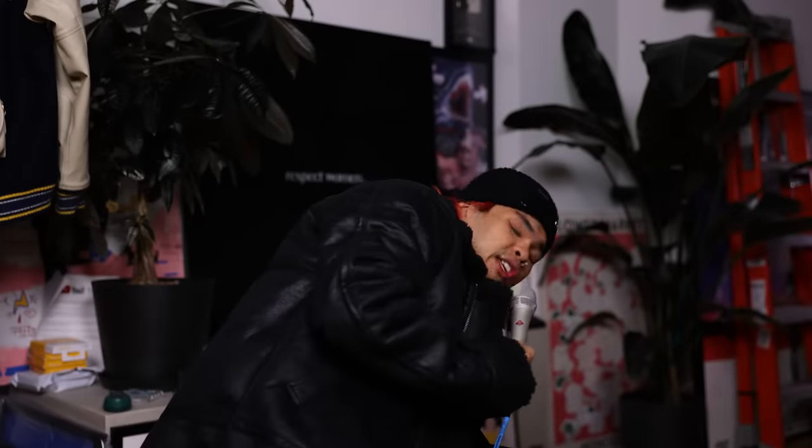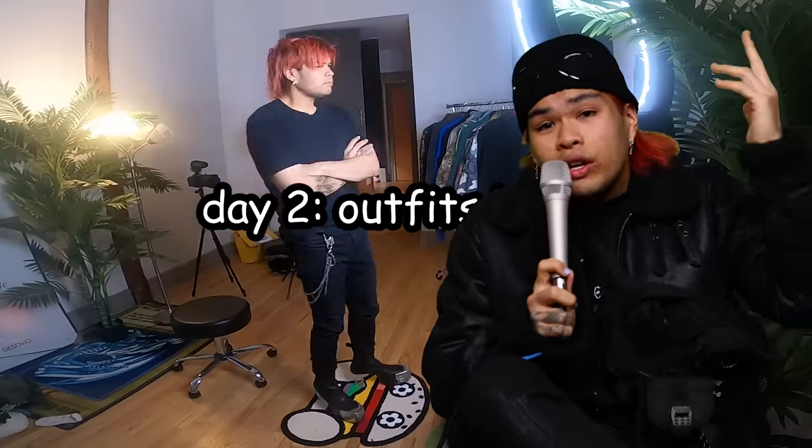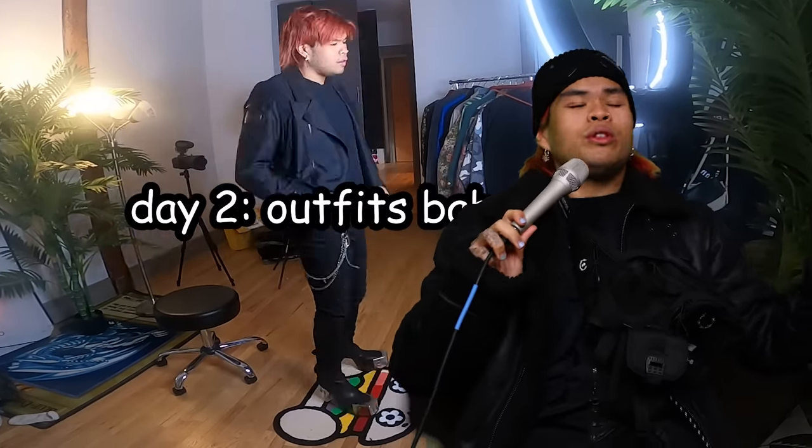But on day two, we are spicing it up because we are doing outfits. I'm going to see how the piece looks on me with context and just how it would work with the rest of my wardrobe.